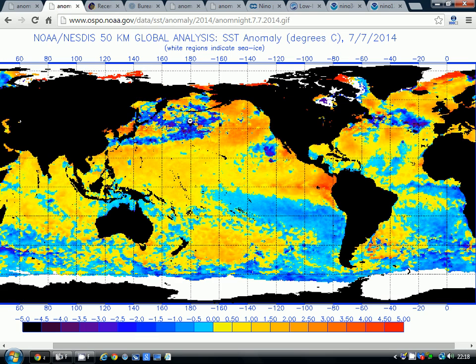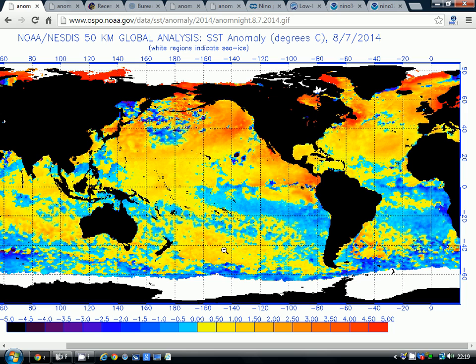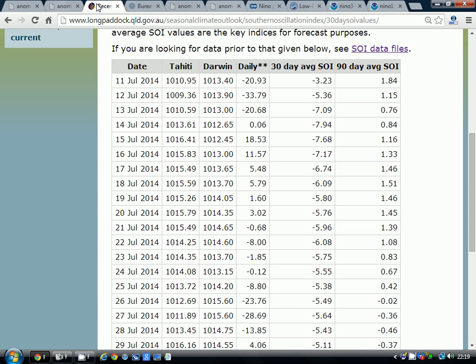Going back a month, that was the cold water, a nice cold pool stretched out from the Chilean coast all the way up the central part of the equatorial Pacific. Going again to this latest update, we can see that, yeah, that cold water is definitely easing away, and it should allow the oceans and the atmosphere to finally start to hook up. This is the SOI, the Southern Oscillation Index.